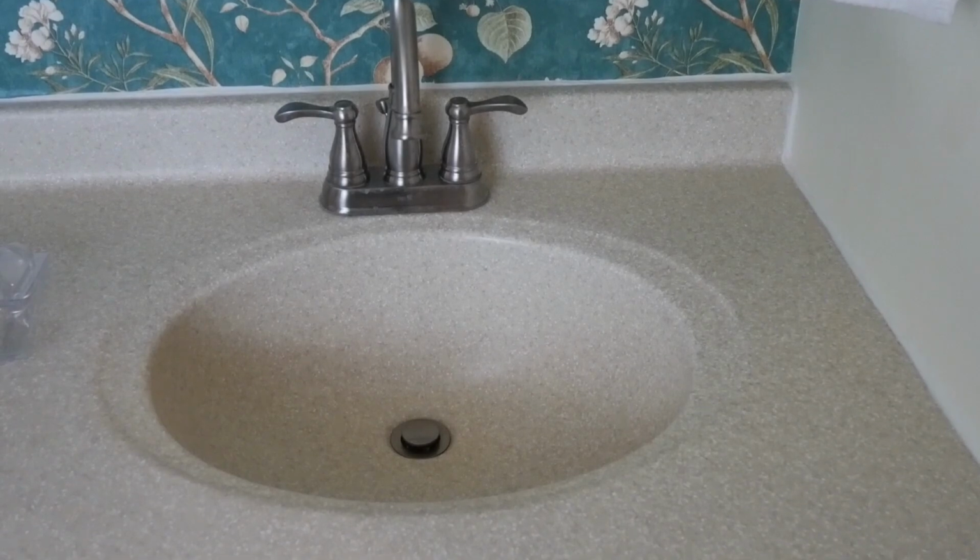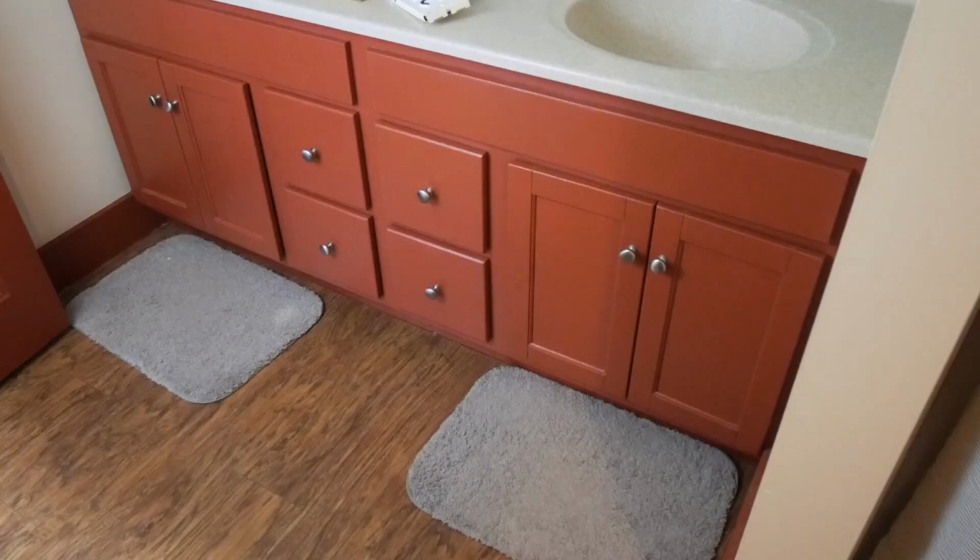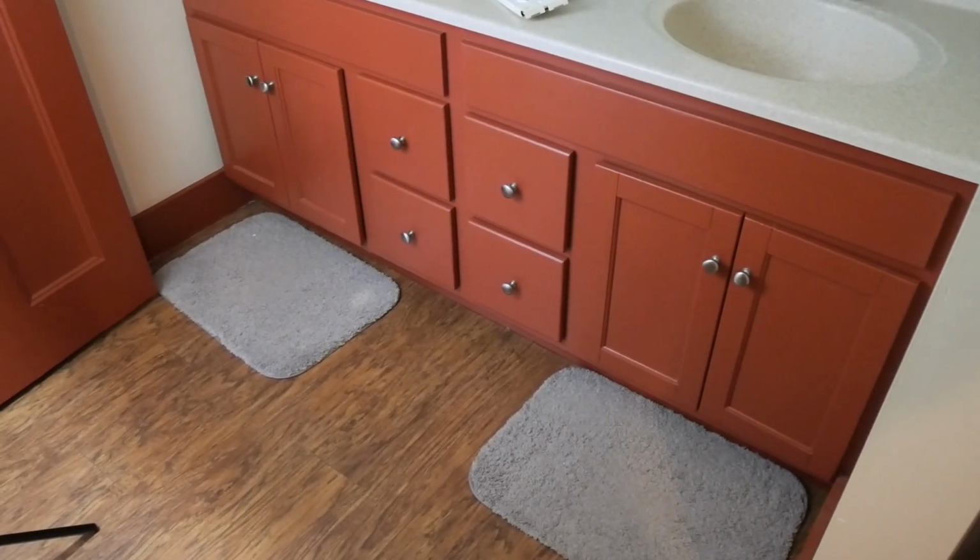For me, I'm gonna stick with it because it's fairly neutral, and we're gonna change everything around it, and it'll help the countertop kind of blend into the design. Now let's tackle this bright red vanity.